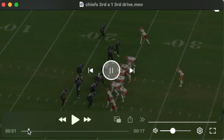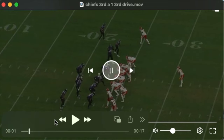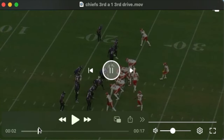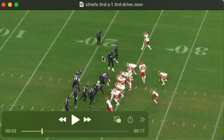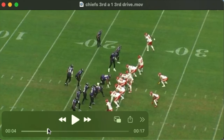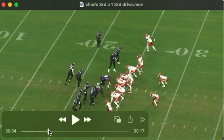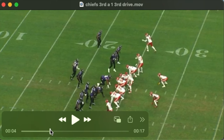Single receiver to the other side. A dot back with the quarterback under center. They then break that formation, shift the tight end over. This brings Hamilton to that side. Watch the hand motions here by the tight end and then by the wide receiver. All this stuff is scripted by the Chiefs.